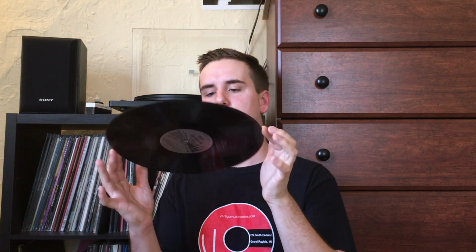I don't know why I don't see more people talking about this. And it's been really hard for me to find, especially here in the States. For some reason they're all abroad. But I finally got my hands on a copy, and it is pristine. The entire album plays through without any major surface noise.